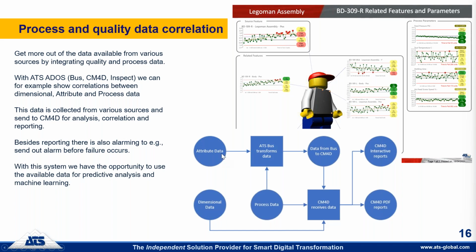And the way we do that is shown here. We can collect attribute data, for example, with Inspect. We can collect the dimensional data that can be done with Inspect or CM4D. We can collect the process data from all sorts of machines, depending on the integration or output options of the machines. It can either go straight into CM4D, or we can integrate with ATS Plus, which then transforms the data in a way that it is readable for CM4D, and then we can create all sorts of reports, either PDF or interactive reports.